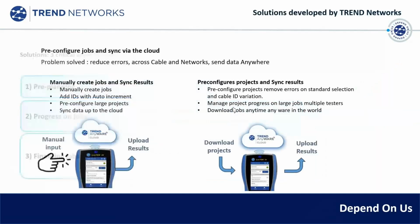So the cloud, and we're all familiar with the cloud and what it does, but if we think about how we can utilize the time efficiency, this is how amazing it is. If you've got a tester, you could be anywhere in the world and pretty much go in and set up your data on your job, start your job, complete your job, and upload that. You could be anywhere, anytime, any place in the world, and that data could be sent from that tester straight up to the cloud, and your project manager can see it.